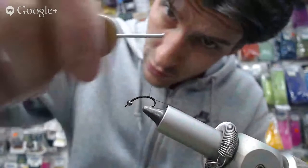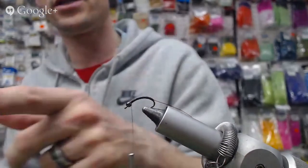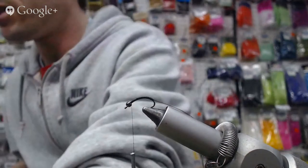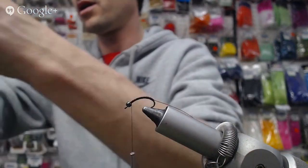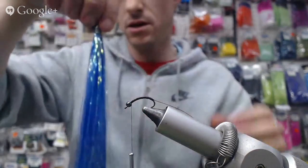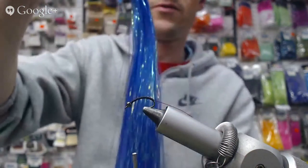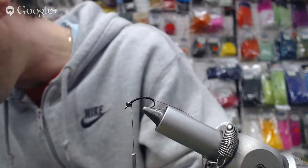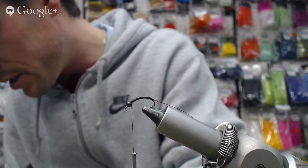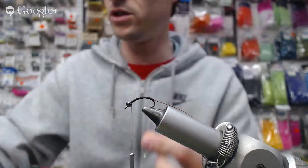And then once again, I'm going to move my thread all the way back up to the head. Why I'm doing this is it's keeping a uniform body. I'm not tying in everything on the end here and having a bigger tail section than the midsection. By continually going up and wrapping all these materials in right behind the bead, I'm keeping a consistent thickness throughout the hook. So I got my blue flashabou, blue holographic flashabou. What I'm going to do is nip off 2 strands of it. That's all you need is 2 strands. 1, 2.